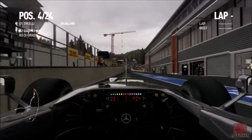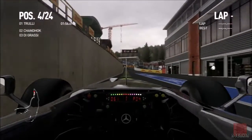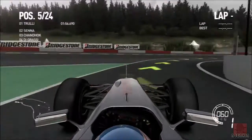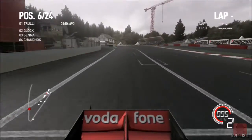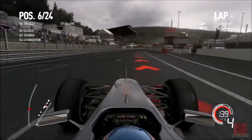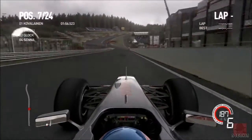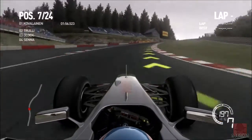Doesn't look overly bright, does it? Looks a bit like grey cloud. It's a tower crane ready to winch people off that have crashed. Yeah, so hopefully I won't be in any controversial crashes this time round or get any penalties. You have to watch corner cutting here, but the only way to be quick is to attack the curbs.